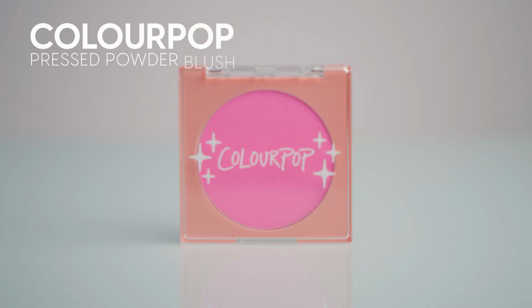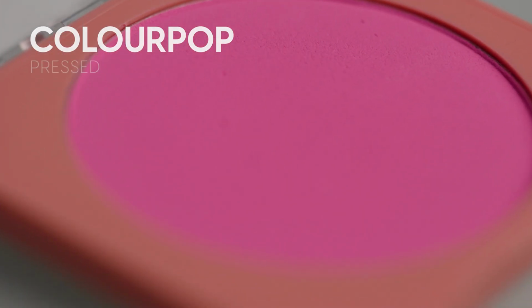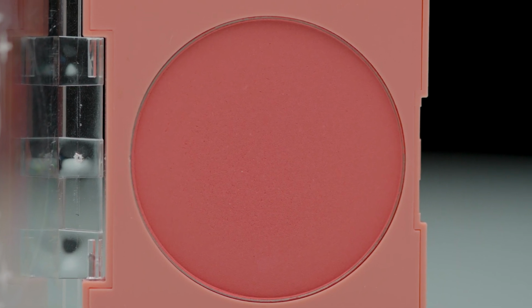These are their pressed powder blushes. My favorite shade is the shade Flamingo. It's this really bright, cool, vibrant pink, and it is so pretty. It's a Dior pink blush dupe, except it's even more pigmented. I also like the shade Swirled. It's a little bit less neon, and I think it's more so the vibe for today.